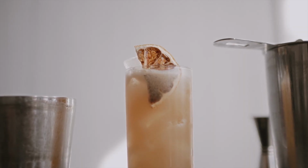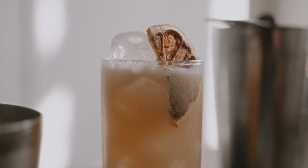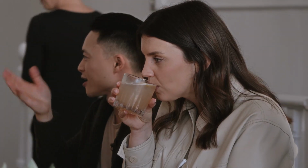There it is. But seriously, so pretty. You know, the glassware, the garnish, the color, the taste. That's incredibly good. Lifting the Fog, good name too.